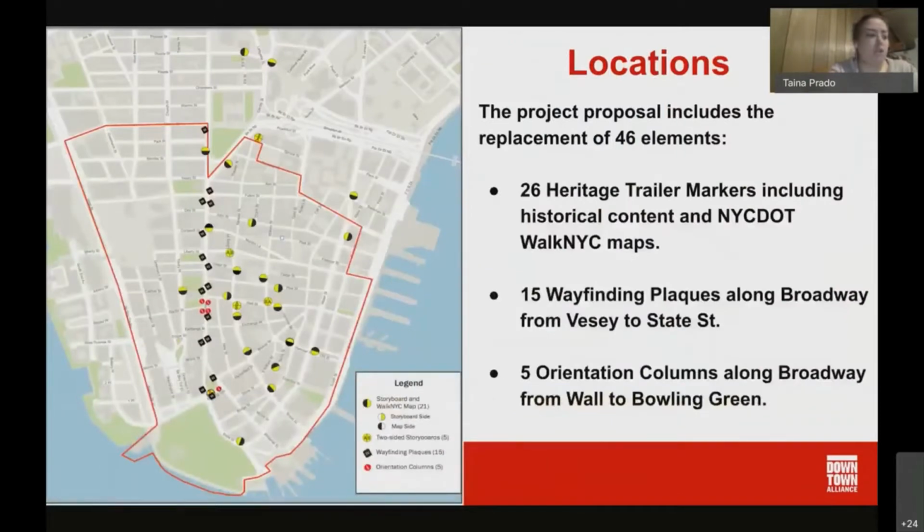Next. Here's an image. This is the map of our BID district, the red line that marks our BID. And within the map, these are the locations that include the replacement of a total of 46 elements. This is what this project proposal includes. 26 of them, as I stated earlier, are the Heritage Trail markers. 15 of them are the wayfinding plaques that run along Broadway from DC to State, and then 5 orientation columns that run along Broadway from Wall to Bowling Green.